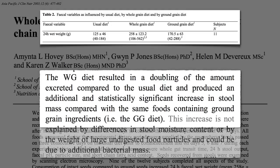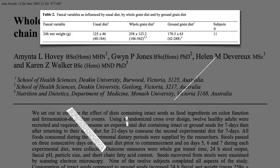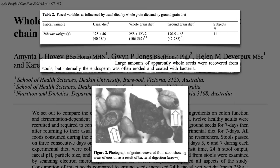Why? Because there was so much more for our good bacteria to eat. Our bacteria grew so well, they appeared to bulk up the stool. Even though people chewed their food, large amounts of apparently whole seeds were recovered from stools. But on closer inspection, they weren't whole at all. Our bacteria were having a smorgasbord.